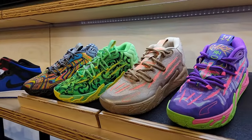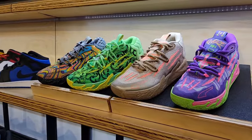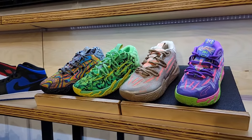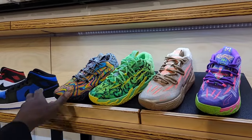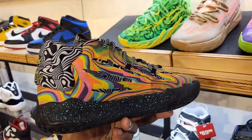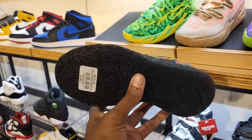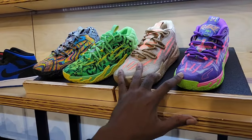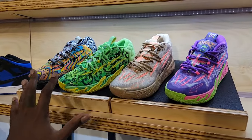And they have some of the latest colorways of the Puma MB03. We're in the grade school section though. Let me know if you guys are feeling any one of these colorways more than others, but of course my favorite is this Dexter's Laboratory. We do have a full detail review plus lacing tutorial and lace swapping, because these come with extra laces. I'm not so sure about the Chinese New Year or these other ones, but lace swapping on all of these would definitely be on point.